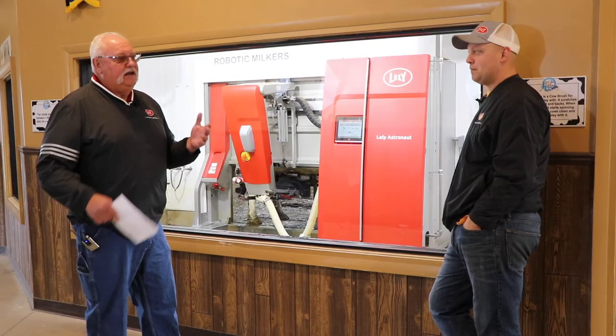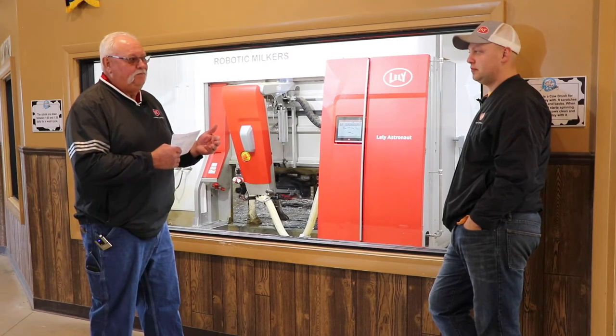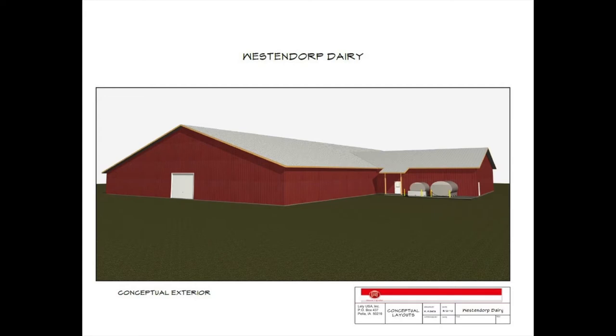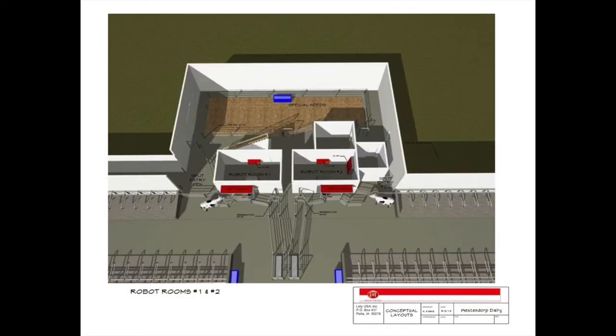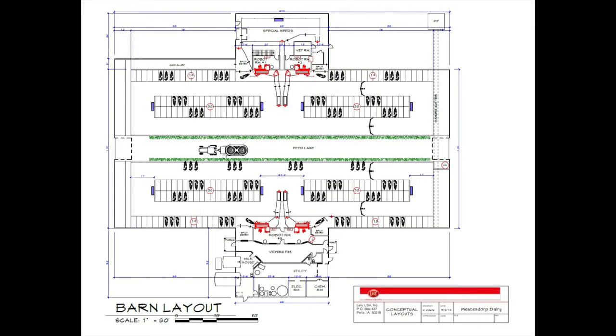And a lot of it has to do with all the time that we looked at drawings and prints so that we could come up with the barn that you wanted, that you thought would be efficient for you. I'd like to go through the drawings and some of the dimensions on your barn, because that may raise some questions from people going through on this virtual tour.